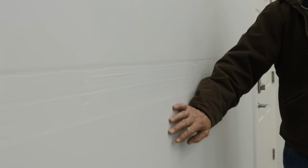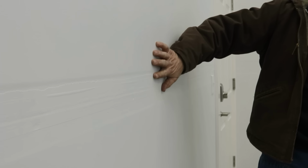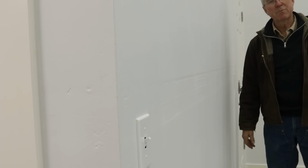Some of you have asked, what's the deal on those walls? Those walls in the garage don't look right. Well, they look perfectly right for fire tape. It saved $1,000 to not put another coat of mud over this and then texture the whole thing. It was a judgment call.